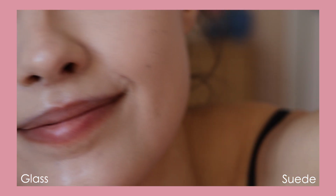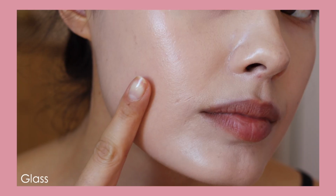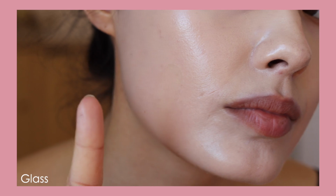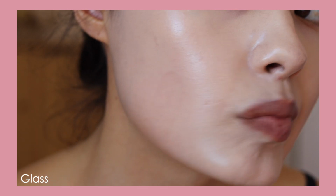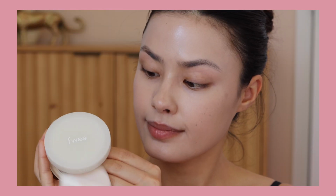Now, I talked about transfer briefly, and as you can see, the suede didn't have too much transfer. This is not set whatsoever, and this is after the foundations had sat on my skin for about 10 minutes. And as you can see, even after that 10 minutes, the glass came right off my skin, so definitely needs to be set with powder, which is what I did for some areas of my skin.